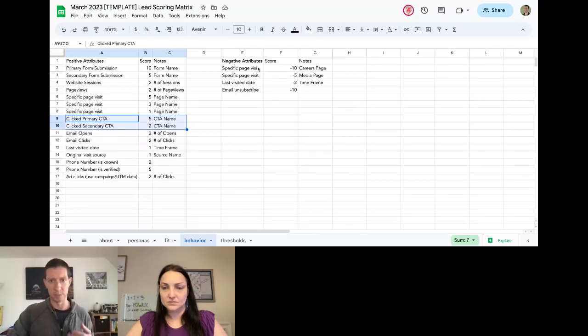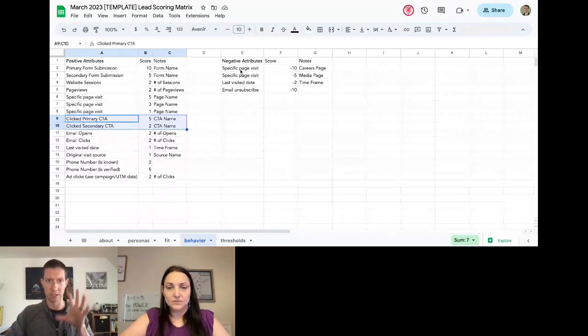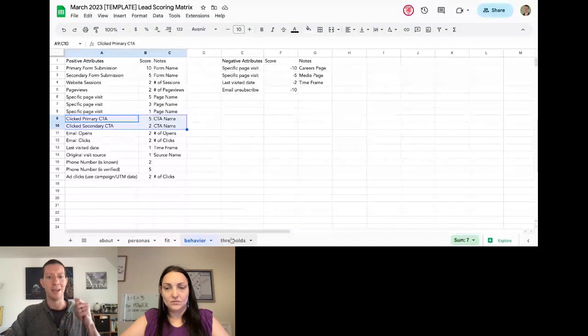I could go on about this, but basically this is a way to see how different attributes and values relate to one another from a scoring perspective.